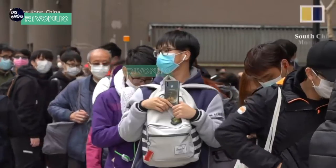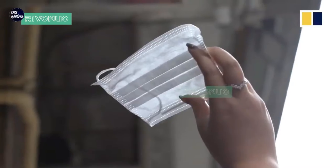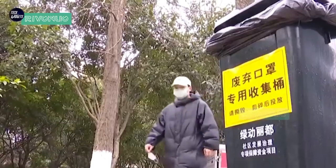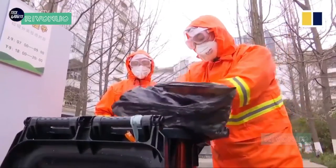Most people wear disposable masks when there's infectious viruses around. Just imagine what it means to our planet if the 7.5 billion people abandon one disposable mask a day. How much resources it will waste.